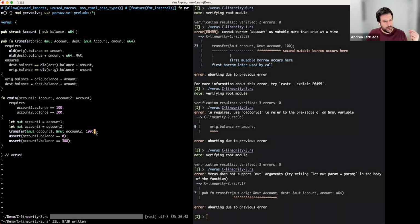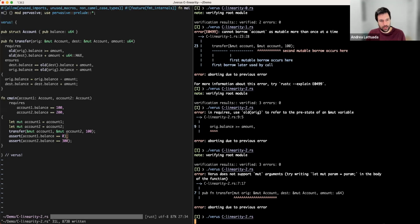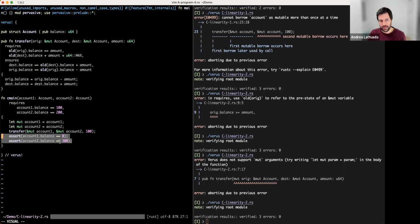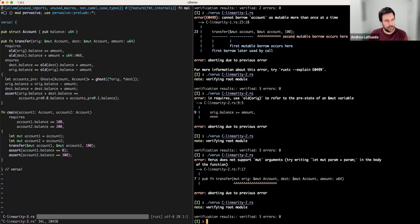Okay, so this is an actually correct program, hopefully. And here you can see a couple of assertions where we have transferred funds, and we got that result.